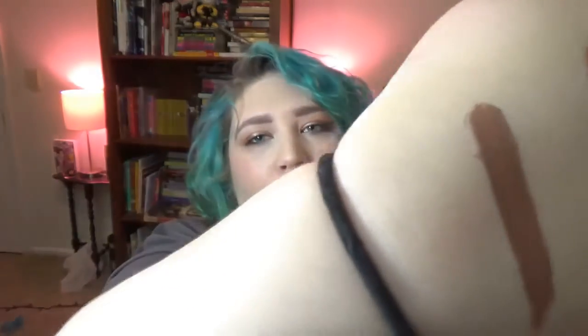And then the last liquid lip is in 0.0. This one's a really pretty, neutral cool tone brown. Oh, I love that color. So pretty. Okay, so those are the liquid lipsticks that I'm really excited about. So I got 3 of those, and then I got 4 eyeliners.